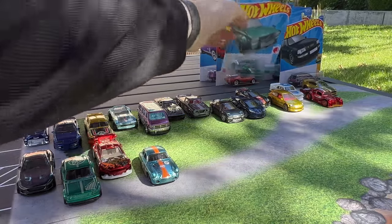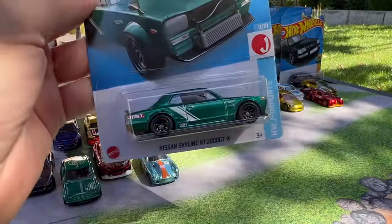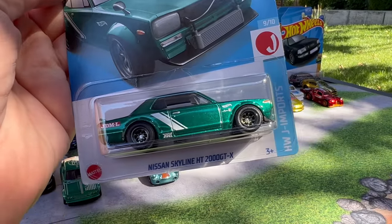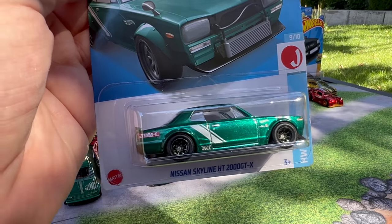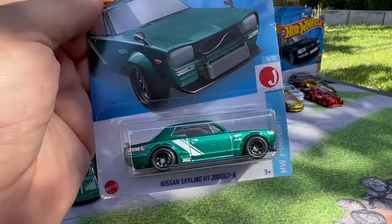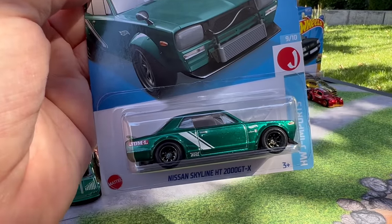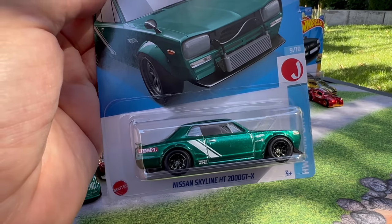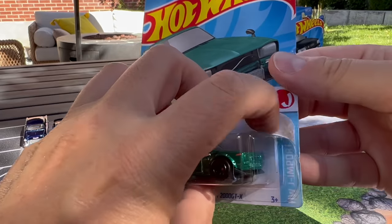All right, let's go to the K Case Super Treasure Hunt. This one was a very popular one. Still people looking for it. Nissan Skyline HT 2000 GTX, the Hakosuka Skyline. JDML, JDM Legends. They are local Utah folks. They restore and modify classic Japanese cars, and it's one of the coolest places to go. There's a video I need to do there. One of these days I'll do it. All right, let's open it up.